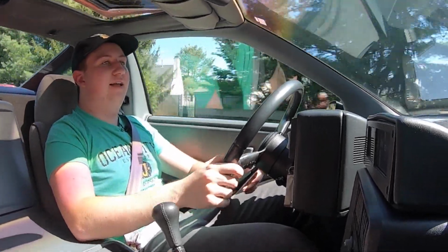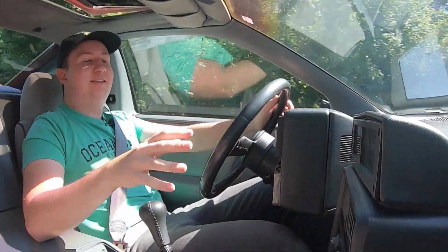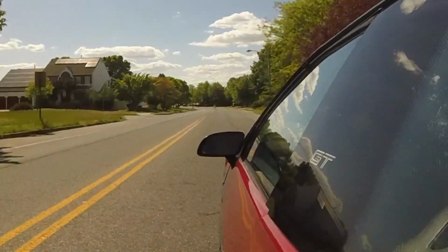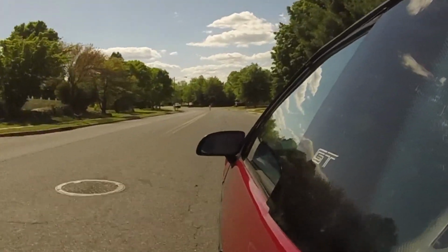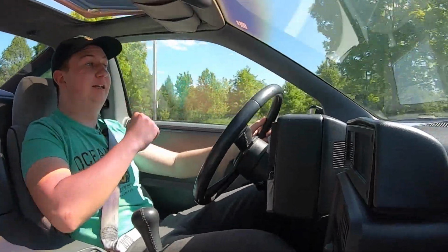I mean, it really is a sports car. Even though people think it's underpowered, I don't think it's underpowered. I think it's powered just right with this little V6. And again, to find one in this good condition with this few miles on it is truly incredible. I mean, I'm glad I went and got it when I did.